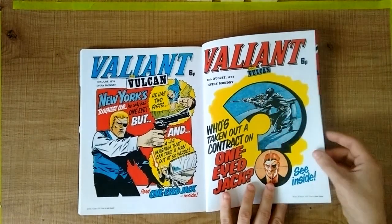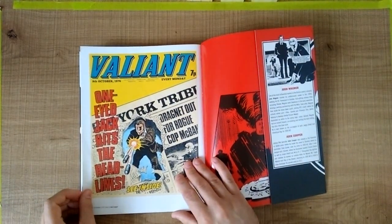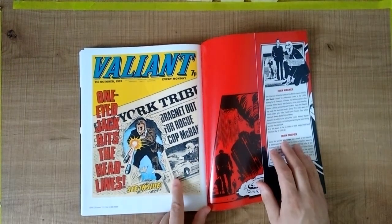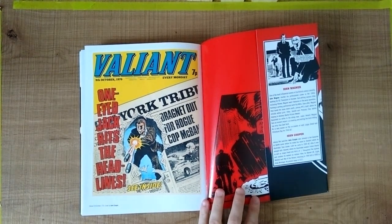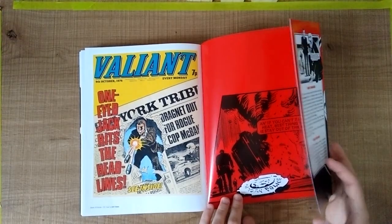This is the other sniper story. Looks like the mob were putting a hit on him, and One-Eyed Jack hits the headlines. I guess this is one of the last stories when he went rogue, and a little bit about the writer and artist.